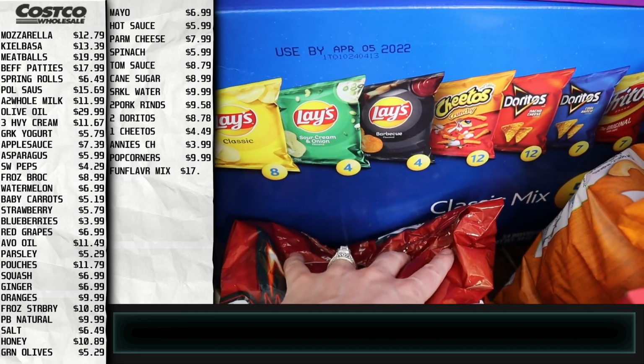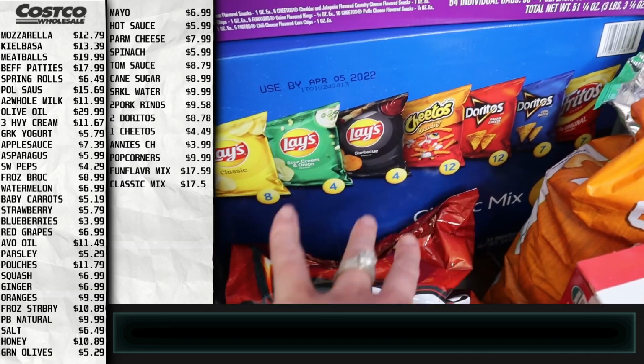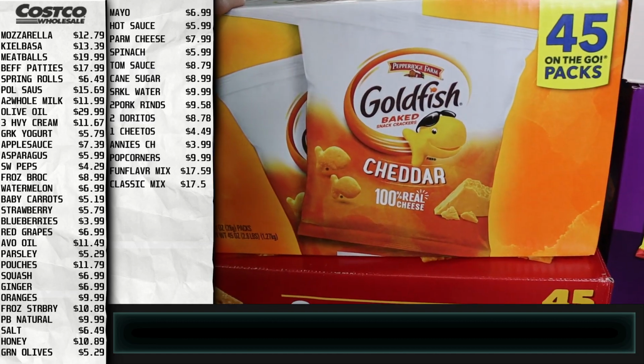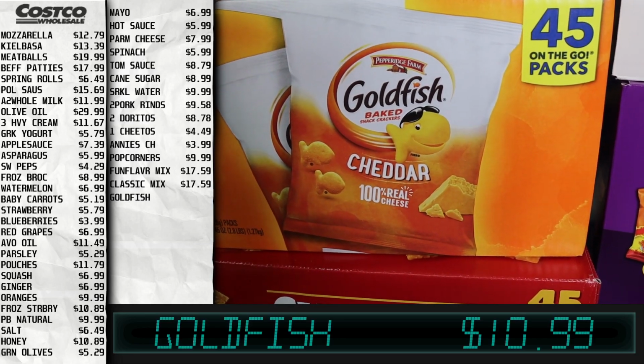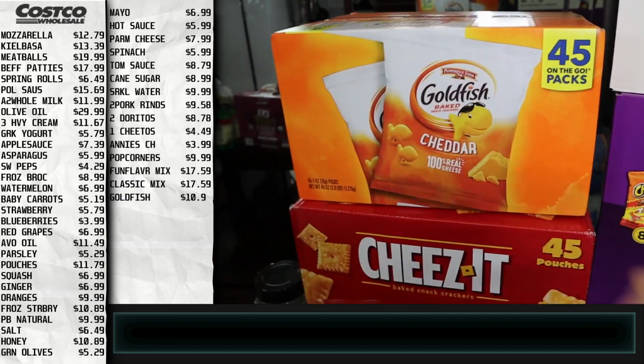We got the regular mix here, you know, all of those. I mean, they love their favorites, like the Cool Ranch and stuff like that. Got some goldfish. We haven't had goldfish in a while, and I like to switch it up because sometimes they get sick of things, so it's good to have the varieties.